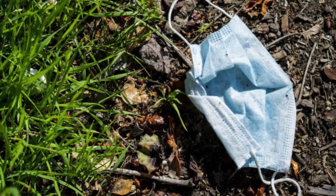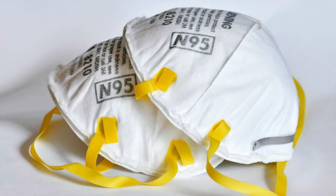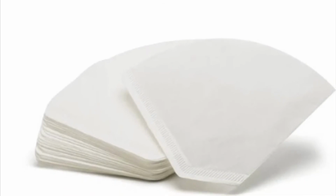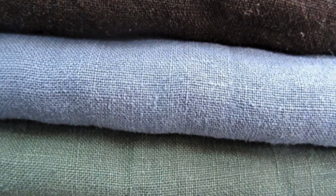My goal was to create a face mask that is just as effective as other masks while being biodegradable. My mask is made out of a coffee filter and linen. See, coffee filters take about 6 to 8 months to biodegrade, and 100% linen sheets only take 2 weeks.